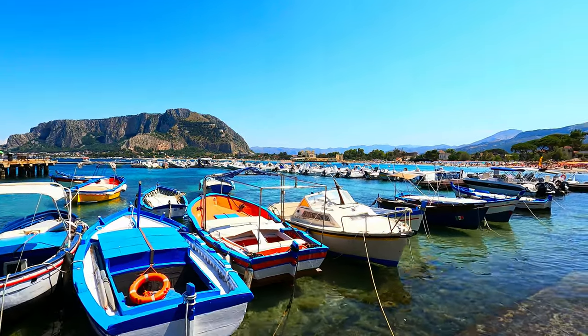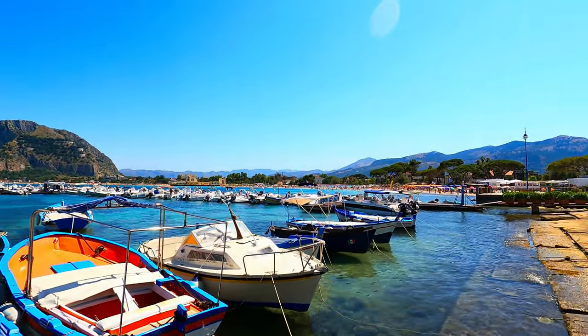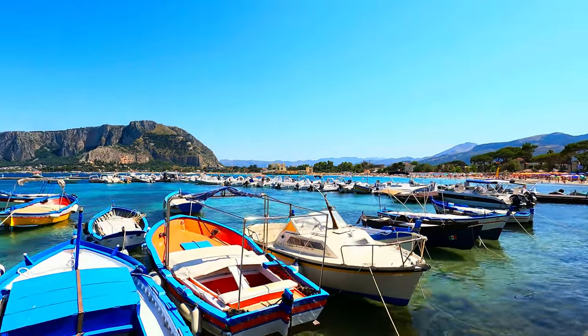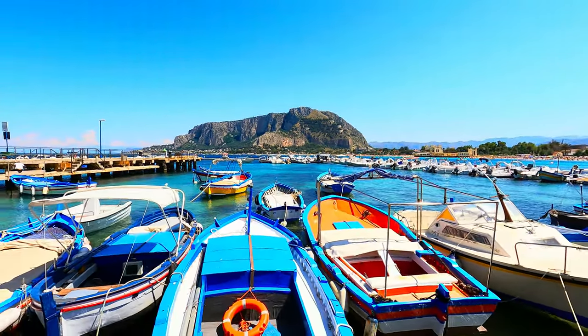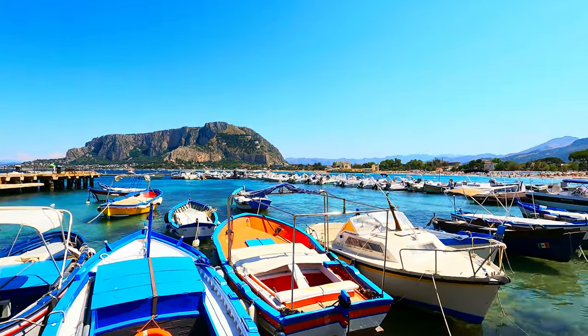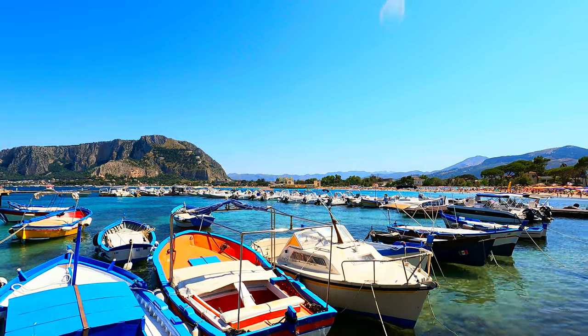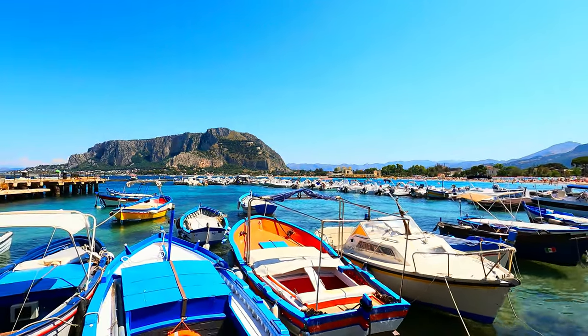Everything is so beautiful, so nice in Mondello. So a few kilometers from Palermo and you have this paradise, this beach, which is really beautiful. You can stay here some days, you can enjoy the beach, you can go in the center of Mondello, the small center of Mondello, and you will love it.